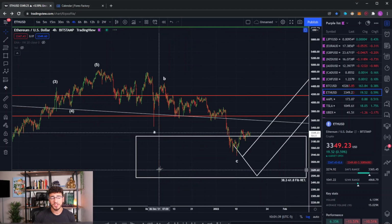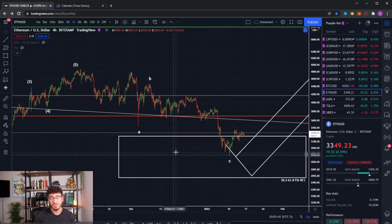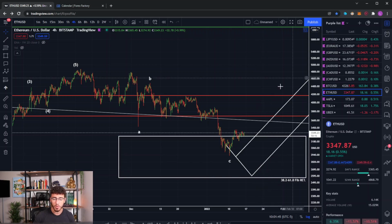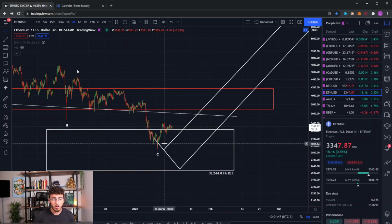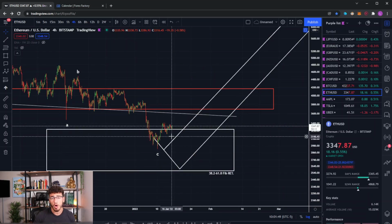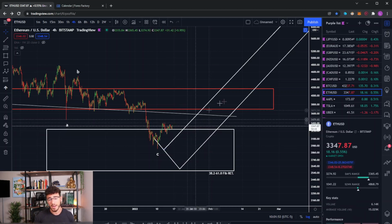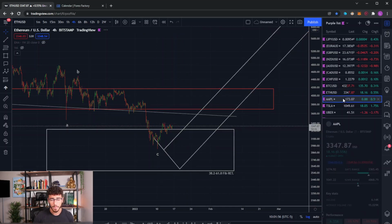Ethereum, we're looking at almost the same thing as Bitcoin. So nothing really to say here. Still in a correction. We could come lower to the 61.8 before we find our way higher. If we find our low here, then we will be able to call it out hopefully in next week's market forecast, where we'll be able to have a little bit more price data and information to go off of.